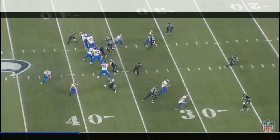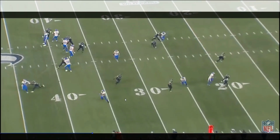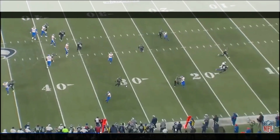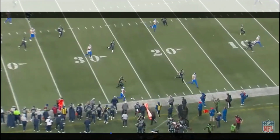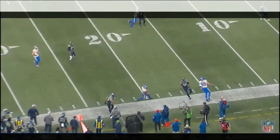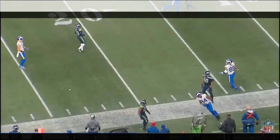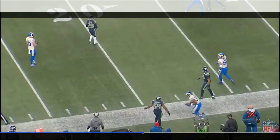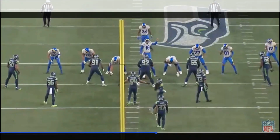And we're going to slow it down. And there it is. Malcolm Brown is out on the edge. That is Bobby Wagner chasing the play. Malcolm Brown catches it clean, transitions, gets up the field. That is 9 yards. Almost beats Bobby Wagner. If he beats him past the edge, he could score with it.